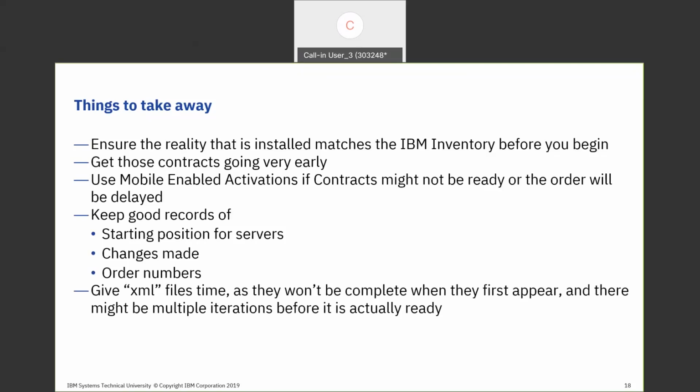So it can just take a little bit of time, and then you want to watch the iterations to see when it's actually ready. And when the resources turn up and the files stop changing, that's when you can begin using them. As I say, don't order mobile enabled once the pool is running. So once your pool is running, then don't use the mobile enabled anymore.